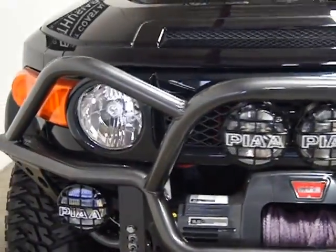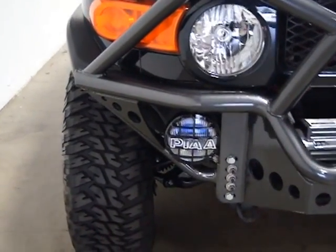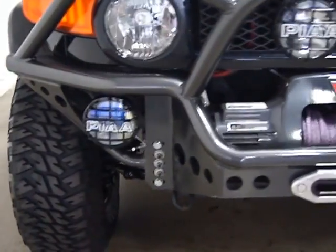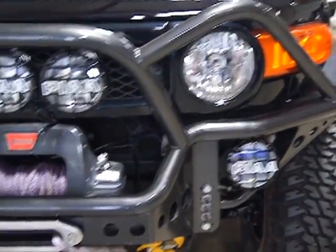This is a single owner, clean title, clean Carfax with only 5,900 miles on it. It was heavily modified for a company rig, just for shows, and hasn't really been driven. The mileage comes from a single trip to Moab. So I'll start you off here.